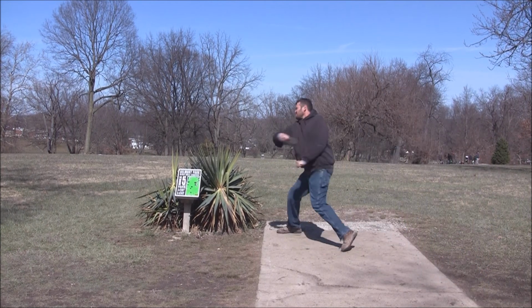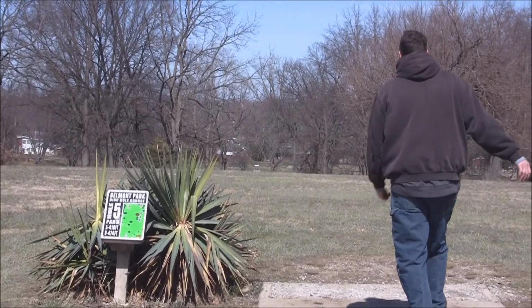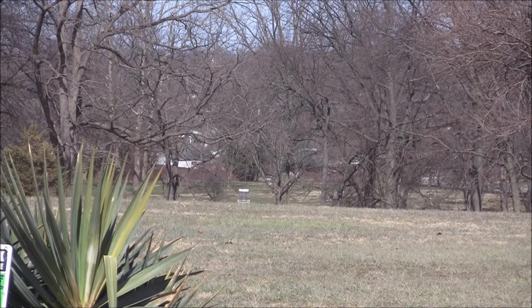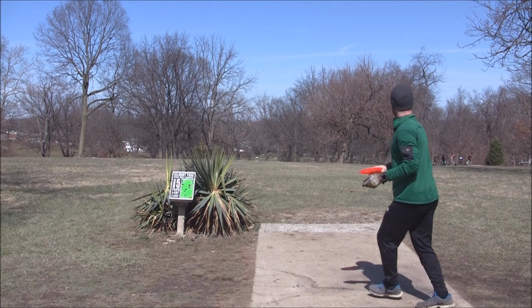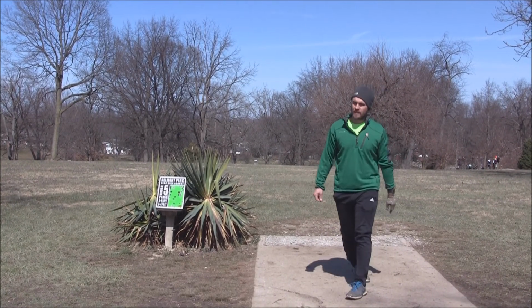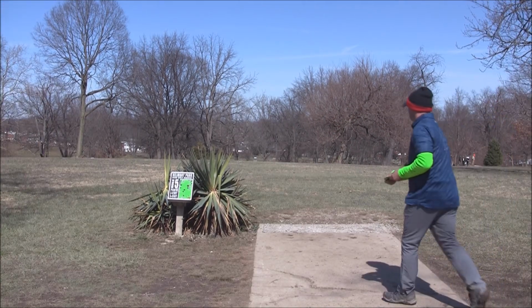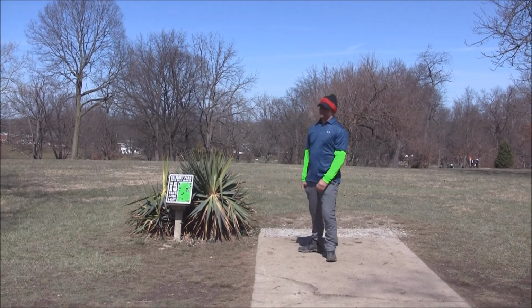Daimler with another Excalibur. Oh, this is looking good. I like that one. Oh yeah. It's looking real good. Brad's calling for it to go in. He'll be inside the circle. Rue, not exactly sure if he was trying to go around that. I doubt it. That tree eats discs. I know from experience. Yeah, it's best just to stay away from it.